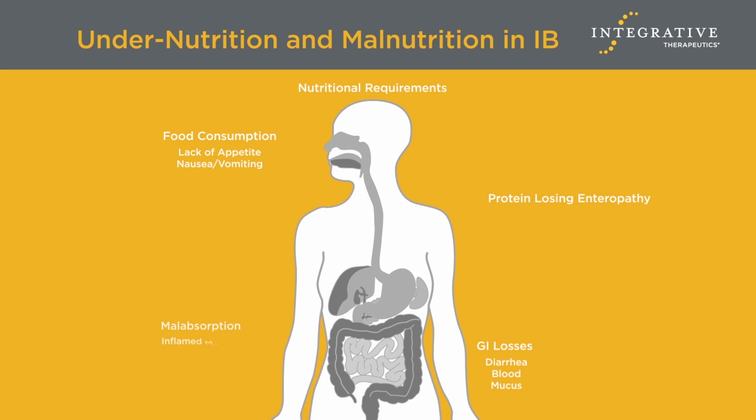Malabsorption results from inflamed mucosal surfaces or from developing SIBO. Absorption is further decreased due to removal of absorptive surface area with fistulas, strictures, and in patients with resections.